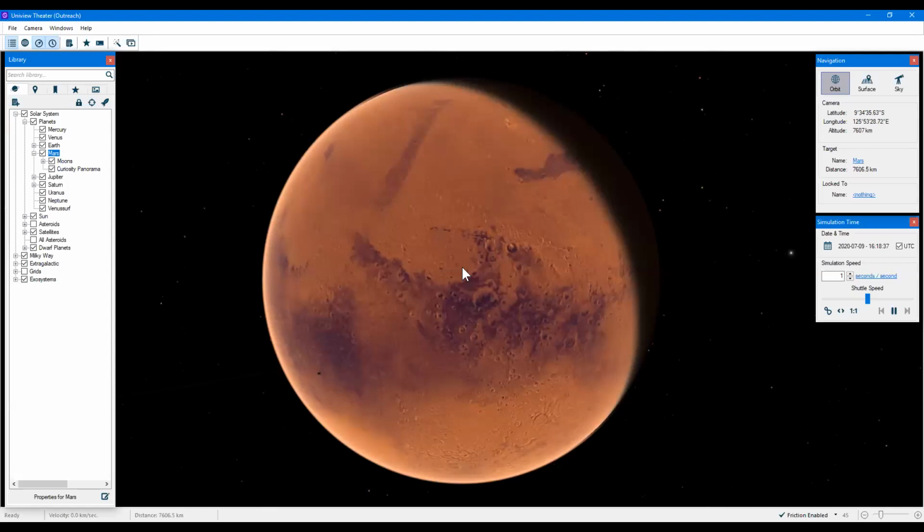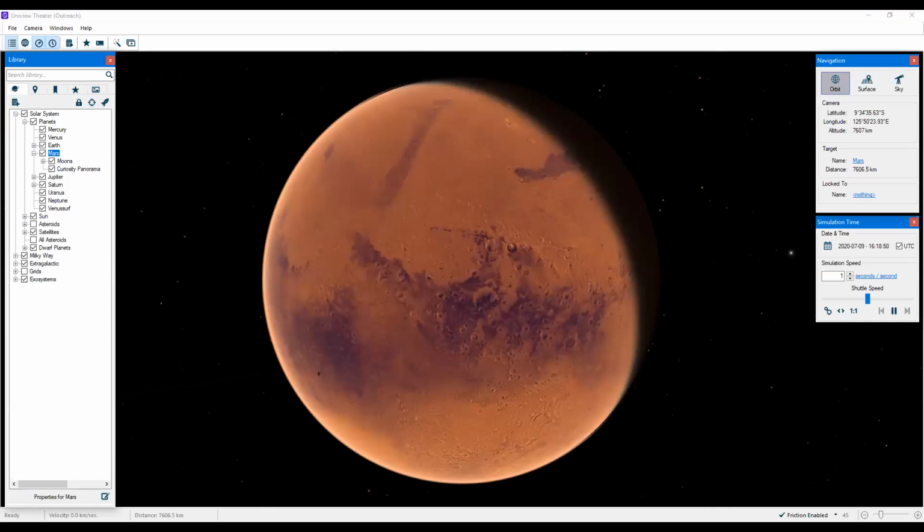But back a long time ago when the planets were forming and everything was cooling down, Mars actually was a lot different than it is today. Believe it or not, we think that Mars actually had water.